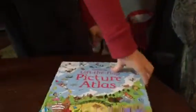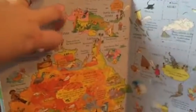Another one that I love is this Lift the Flap Picture Atlas. I can't even show you in the video how many tiny, tiny little flaps there are everywhere. All the different countries, they all have little flaps to learn about. And this one comes with a huge map that my children, as you see, have been looking at an awful lot.